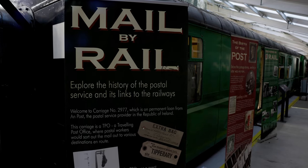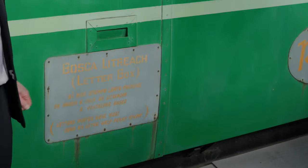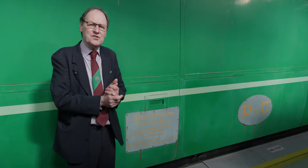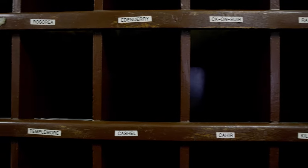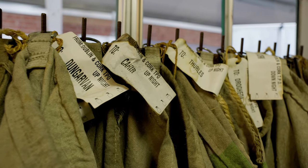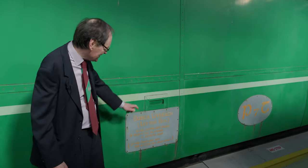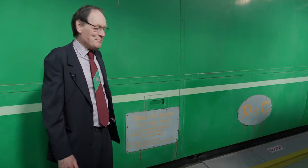Well, for a railway museum, it's unexpected that we would have a letterbox on this carriage. Now, here we have a railway carriage that's called a travelling post office. It was used to sort mails on the railway system as mail was transported through the night. And if you had a letter which you particularly wanted to get to your destination fast, you could actually meet the train at the station and post your letter into a post box, which is rather unique. But you had to pay extra to do that.